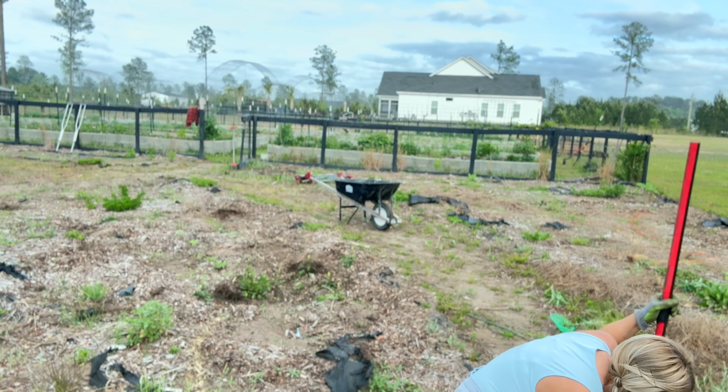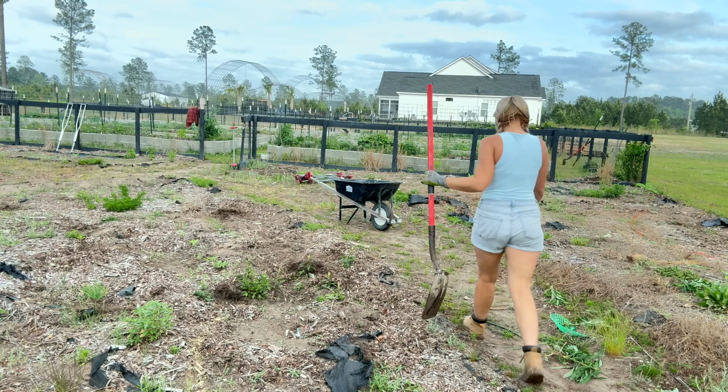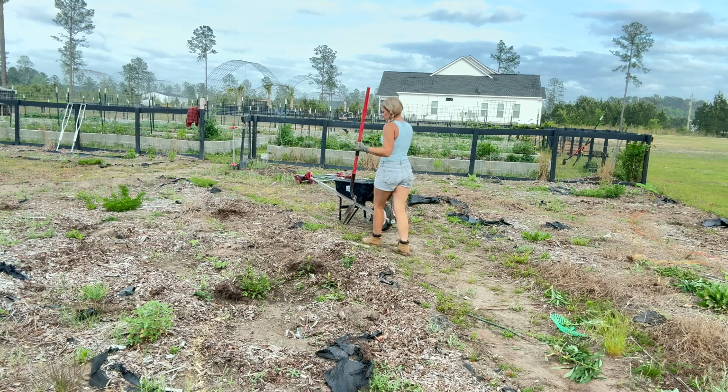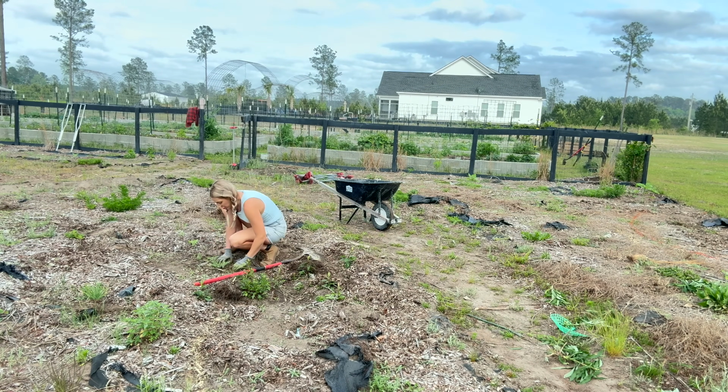Okay, this one grew over the top of some landscaping fabric, so that was pretty easy. Okay, I'm not sure what you are, but I'm going to dig you up because I know you are something. Oh, is this a label? That'd be great. It's a broken label, so very unhelpful.